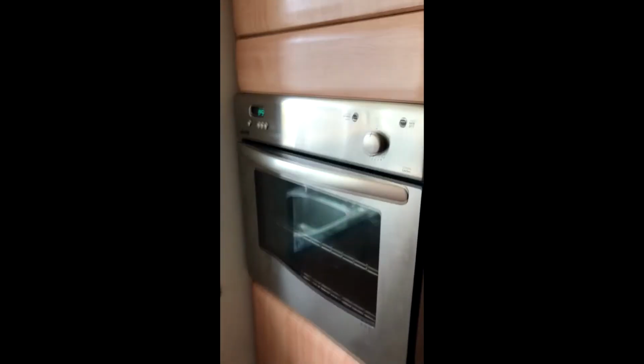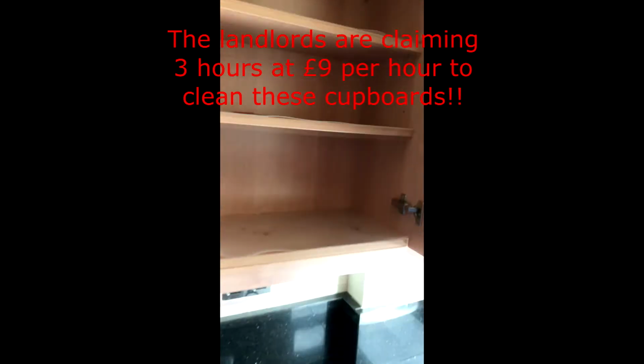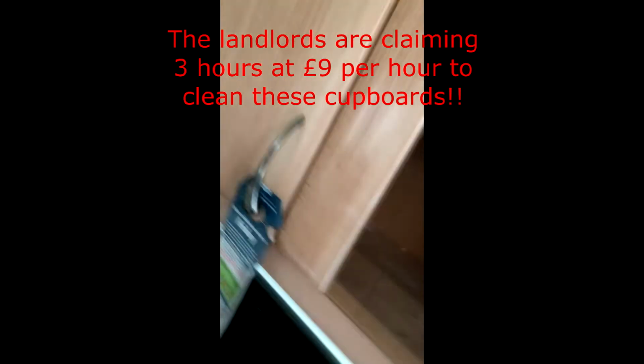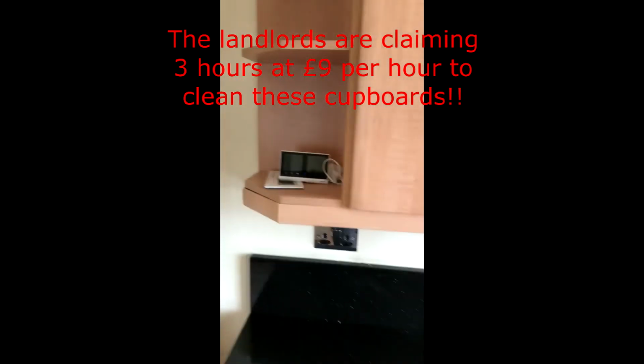So here's the kitchen, all the pieces in place, all the switches working, the oven works, same blind as before, nice and clean. That's the bag of the lady from Hunters. Cupboards all empty. Oh, apart from that one packet. One packet of cold relief. Stick that in my pocket. There's the smart meter. There we go.